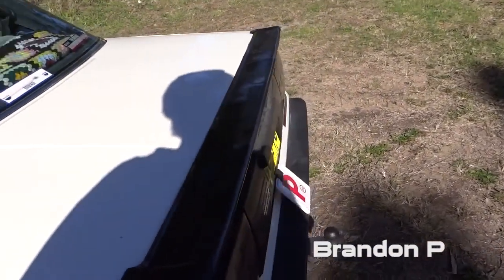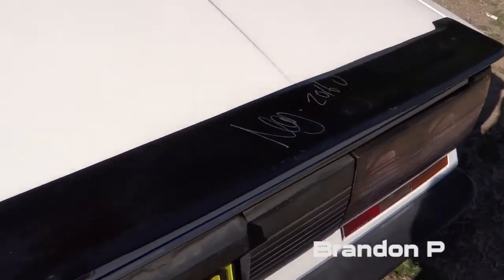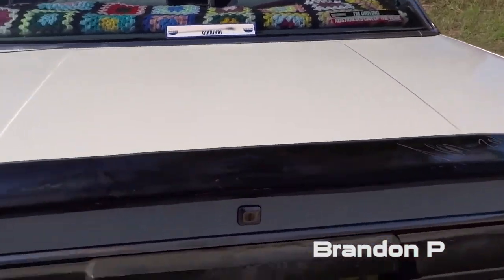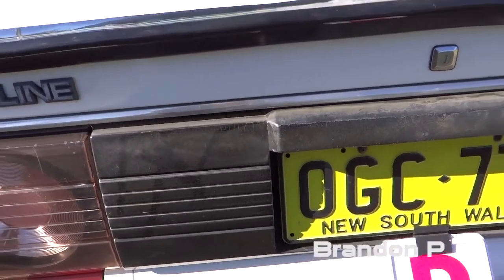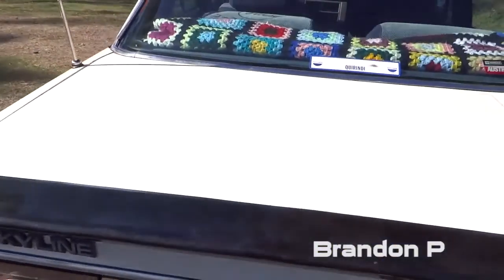I'm just going all over the place here, but Series 1 silhouette boot lip signed by the Moog himself. I met him at Mighty Car Mods Nationals down at Sydney. On garnish here, oh wow, it's dirty already. But yeah, the paint is terrible. I need to repaint it.